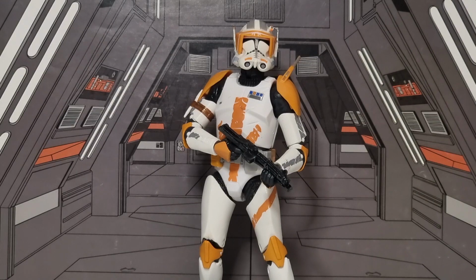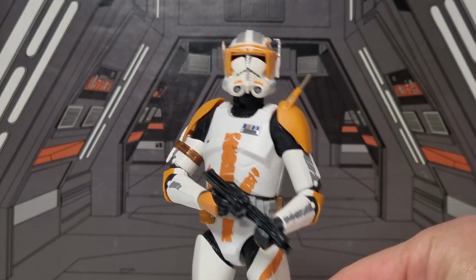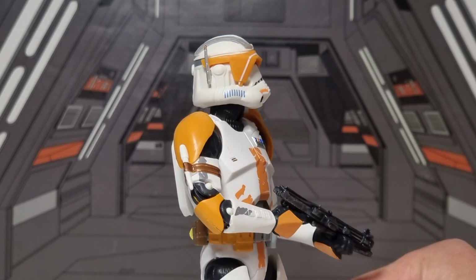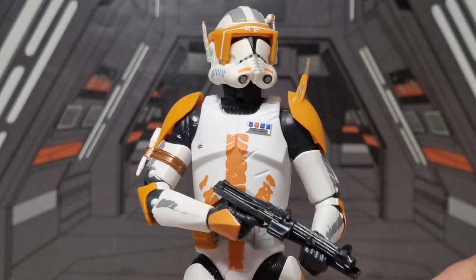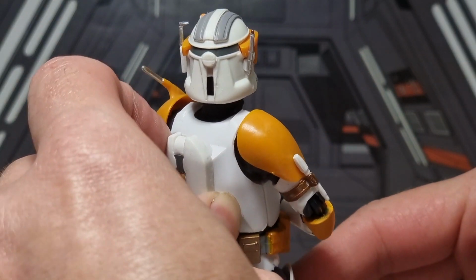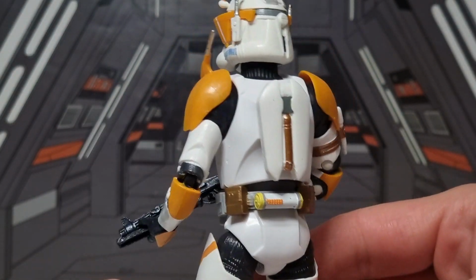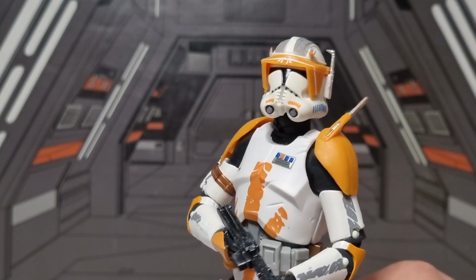Yeah, he's good. The only flaw with him is they didn't update him with the new molds, so he hasn't got the articulation that a lot of these new ones have. But he's pretty cool anyway. And the orange pops out nicely. And this is different on the back. Really cool. Around here. So yeah, they can really make them very different, very easily.